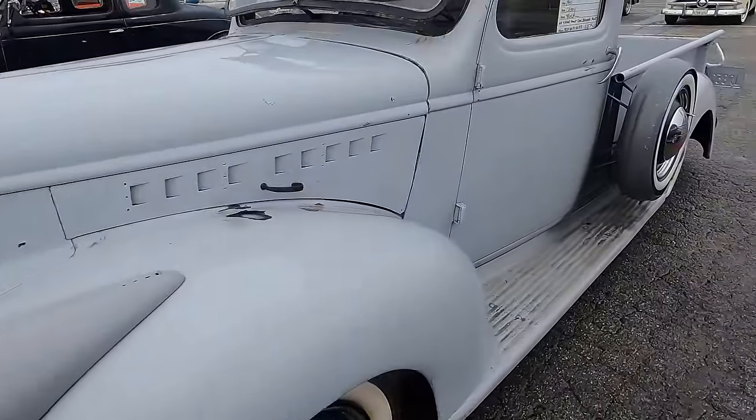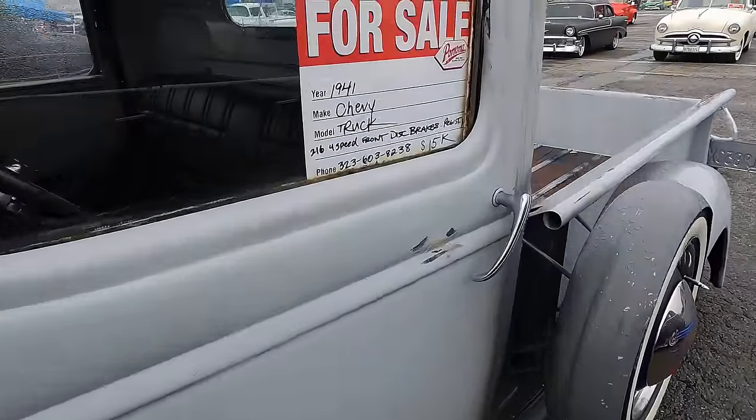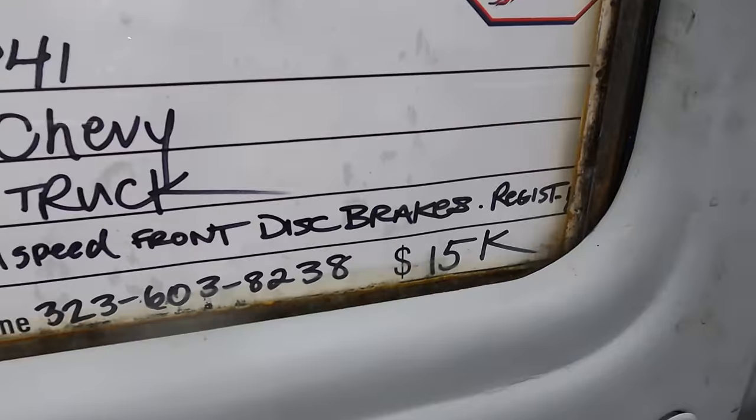1941 Chevy pickup that's for sale for $15,000. So I've been converted to front discs.